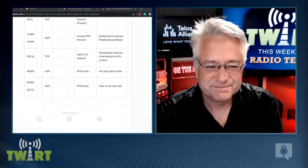So the VPN really helps control some of that, because it's just gonna forward everything where you tell it. You don't have to know that, hey, the VSET's going to use port 1, 2, 3, 4, 5 for remote control, but the audio, it's going to be a crapshoot, because the audio is going to be on anywhere from port 62,000 to 62,512, right? So which one's it going to be on today? Well, you don't know, right? And to me, that would be a port forwarding nightmare.